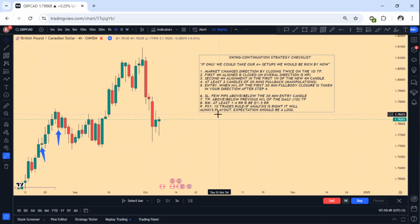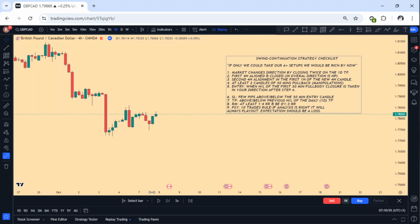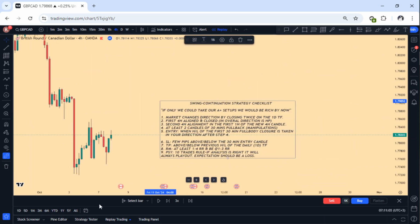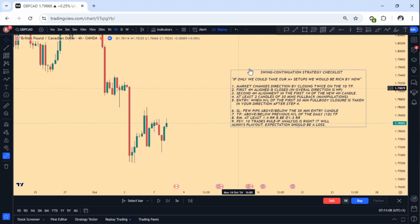So I go to 4 hours. Now 4 hours, without marking so many things, you can see the way the strategy is very simple, pure price action, no marking so many things, it's unnecessary. So the first thing we look for is if 4 hours is going to align. So market changes direction by closing twice on the 1 day time frame, checked. First 4 hour aligned and closed in overall direction, which is high probability.